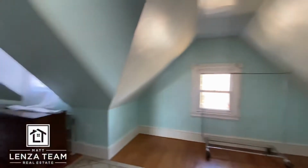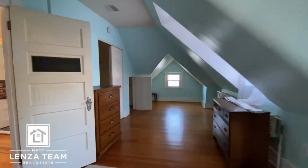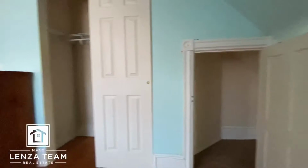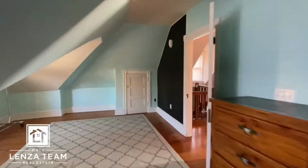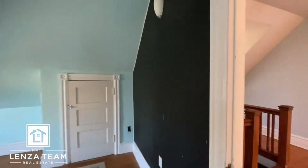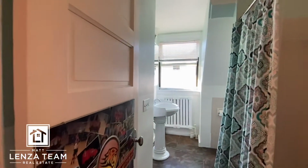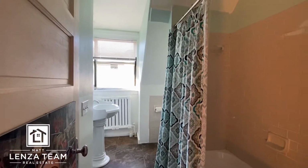There we are. Same thing here. A lot of closets with the roof line. Make sure you get all that in there. And I believe, if I'm not mistaken, that might be a chalkboard. So that would be cool. Here's the upstairs bathroom. So let me show you that. We'll back you up.